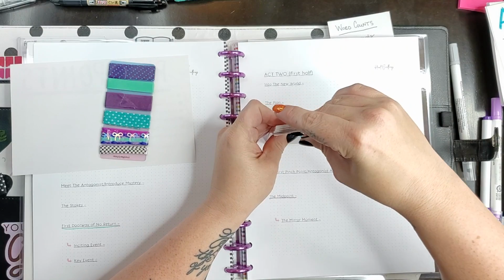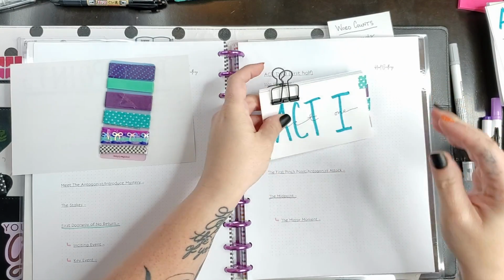I will try my best to fill out as many of these scene cards as I can before November begins. Then when I'm ready, I will place those cards in sequential order. I will put them in a little alligator clip or whatever, and I will keep those on my desk.